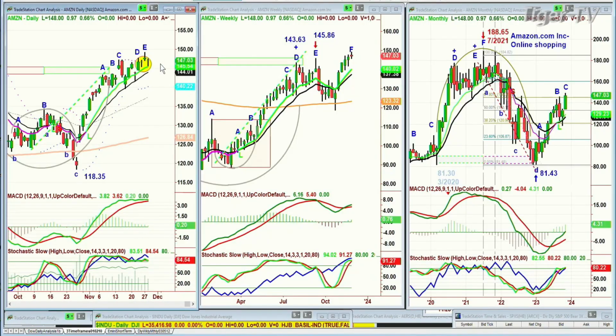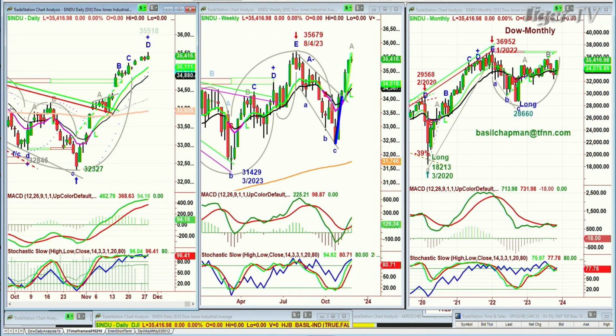So in the final segment, just because this is the early edition and we're not looking at these charts live, in other words, this is pre-market, 147.89, up 86 cents in Amazon. Hasn't turned down yet. So this is what I was anticipating for today, that we would see a rally early on, but that later in the session, there should be some kind of a pullback.